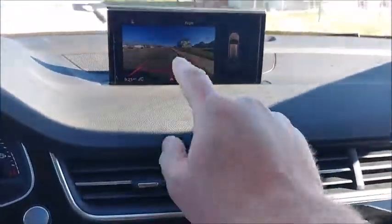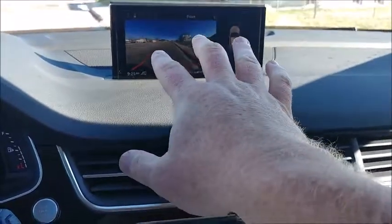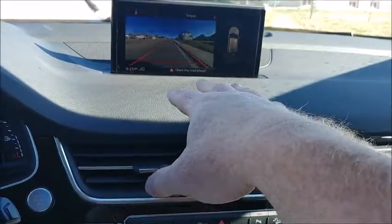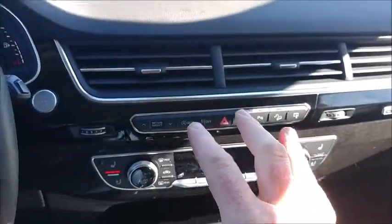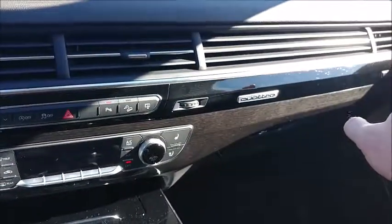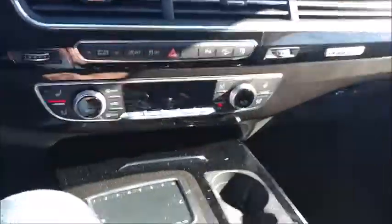Moving over, there's the infotainment screen. You can see I have the rear camera on. The infotainment screen sinks down into the dash when the car is off, so it's not visible, and it comes back up automatically when you start the car. Down here, some more vents. You can see they go all the way across, although they're not actually functional all the way across. This part right here is just for looks.